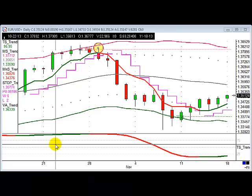Well, a few moves over the last week or two, and particularly on the daily charts at the moment. So for this week's Trades of the Week, we're going to focus on really what's happening on some of those longer term charts. And I'm starting off with one of the biggest markets in the world, which is Euro against the US dollar. So I had a great short here towards the end of October.